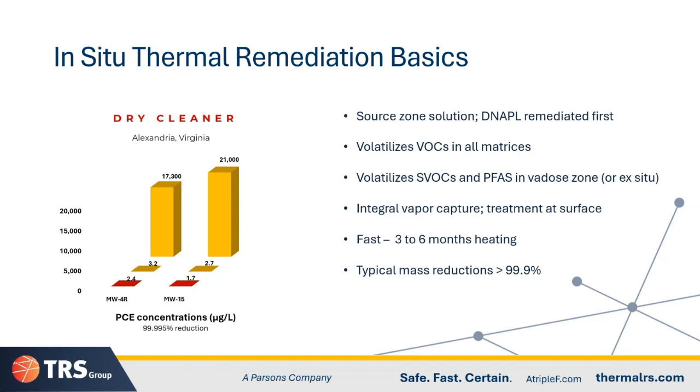So for thermal remediation, we can apply these technologies and reduce contaminant levels in the saturated and unsaturated zones for the volatiles, but for the semi-volatiles and things where we're going to higher temperatures, that's going to be primarily a vadose zone or an ex situ application. And we are a turnkey contractor.